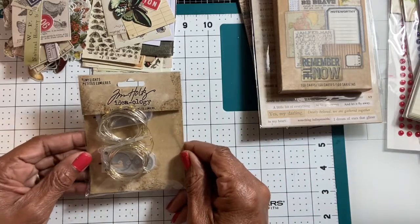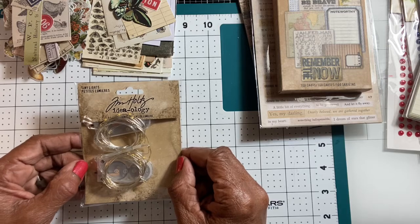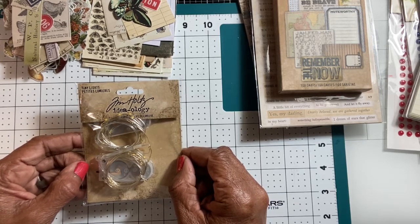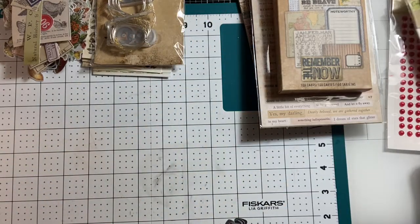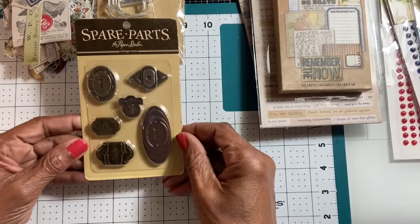I picked up the tiny lights. What I wanted to do is I'm doing a Julie Nutting thing, and I wanted to do a summer thing and put lights on it, but I'll have to see how that works out. And then I think that's all my Tim Holtz type stuff. Oh, and I had to buy these spare parts.